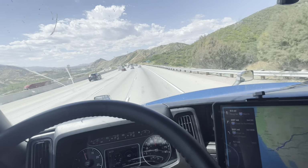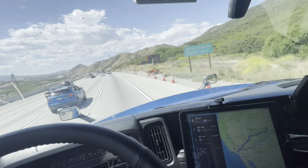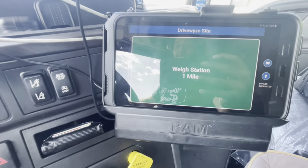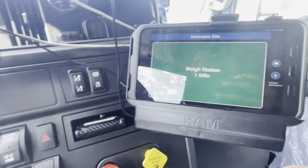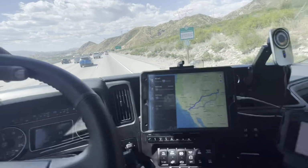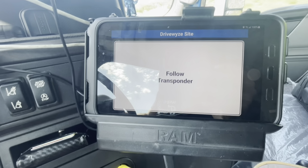So we're about to hit our first weigh station, or our first scale, on our way to Colorado. There's that sign for it, and that's what it looks like on the tablet. It's telling me that it's about 1 mile out. Once we get closer to the scale, it's going to either tell me to bypass the scale or tell me to pull in. Oh, see, it says follow transponder. So we'll see what happens when we get closer.